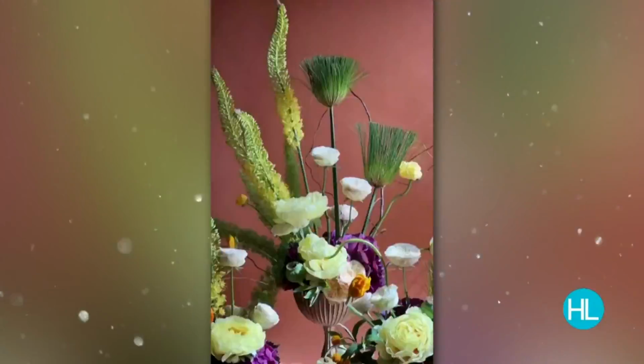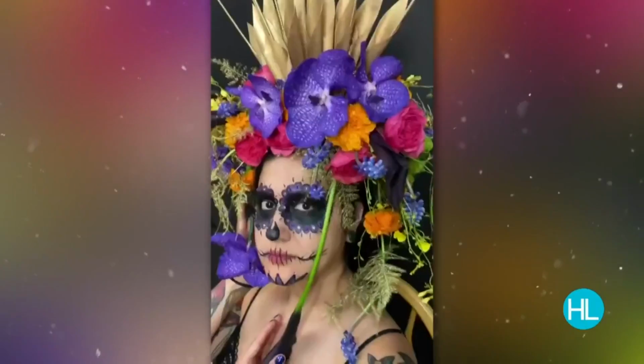Well, it's really fantastic. And these are beautiful. It's one thing to create an arrangement that looks good. These will last for a while with proper care. So, lay out the steps. What are we making and how do we do it?